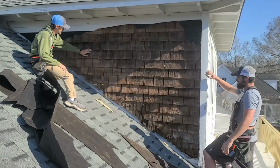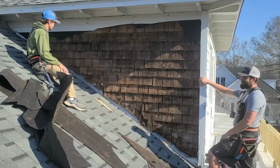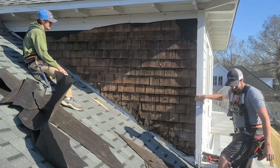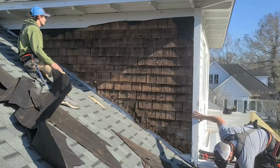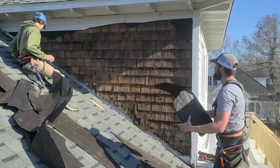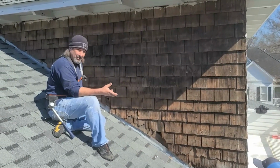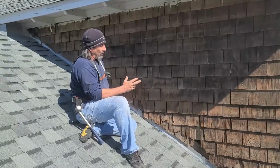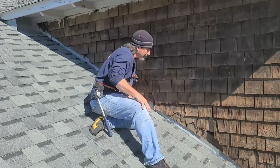Incredible, y'all. It's the first time in about 80 years this stuff has seen sunlight. Still solid. Yep. All right, boys, let's make it right. Guys, this is why we're adding a little trim piece at the bottom. This is the original issue why they covered up this shake in the beginning.